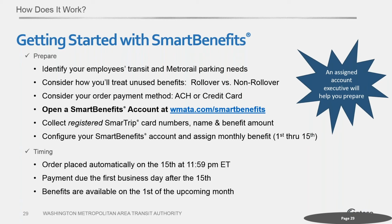You'll consider three payment options. We have three payments for you to purchase the benefits that you order for your employees. The first is credit card. We do take credit card at this time. We do not charge any fees for using a credit card to pay for the order.